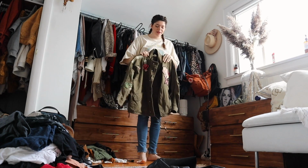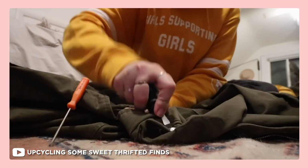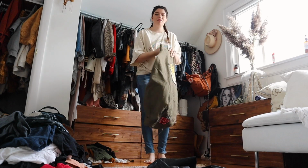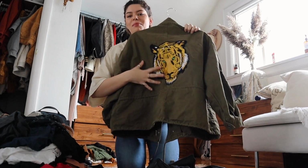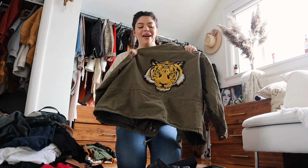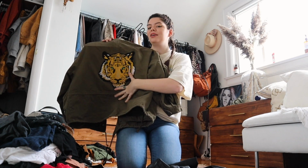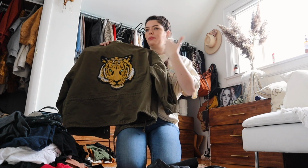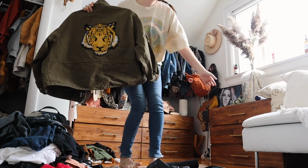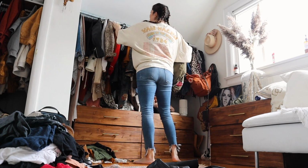I don't know if you guys remember that I DIY'd this army jacket in a vlog a little bit ago, and I said I was gonna put a patch on the back, it just hadn't come yet. Well, this is it. It's the most epic giant tiger face patch, and I just sewed around it to stick it on the back, and it totally made the jacket. I'm obsessed with it, so I will try and link this patch for you below if it's still available, because you just need to put it on everything and instantly make everything like 20 cool points cooler. So that's not something that I need to DIY today because it's done.